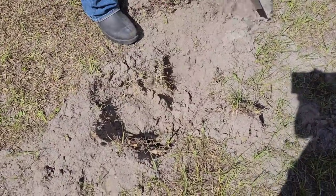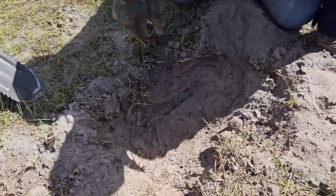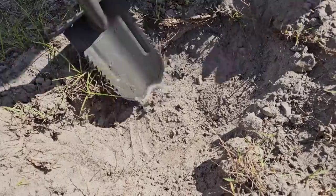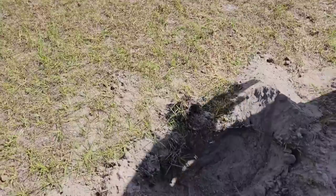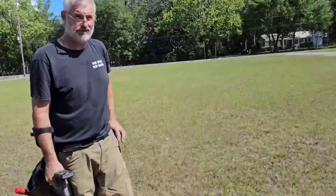Are we going to dig for it or leave it? He's 19. He likes to dig. He's not giving up. Dig more in this direction. That's one big treasure chest. This might be that treasure chest or that safe you've been looking for. What do you think, Scott? Sheet metal or treasure chest? We'll find out when it's out of there. Some treasure chests are made out of sheet metal. That's true.